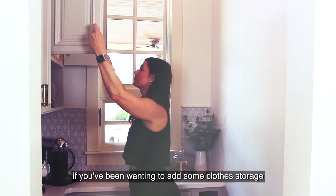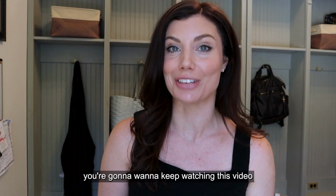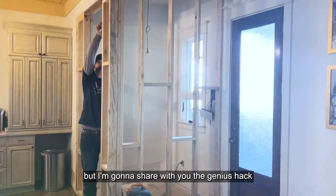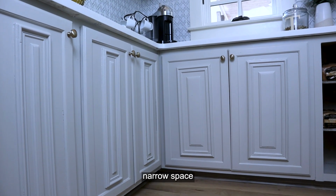If you've been wanting to add some clothes storage to a small space like a pantry, a laundry room, or a closet, you're gonna wanna keep watching this video. Not only am I gonna show you how we added a pantry to this kitchen, but I'm gonna share with you the genius hack that allowed us to get clothes storage options in this really tight, narrow space.